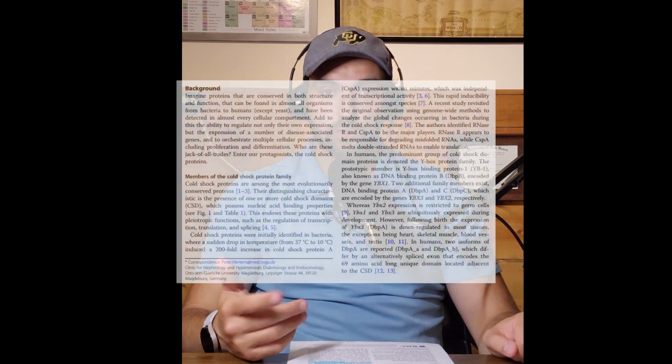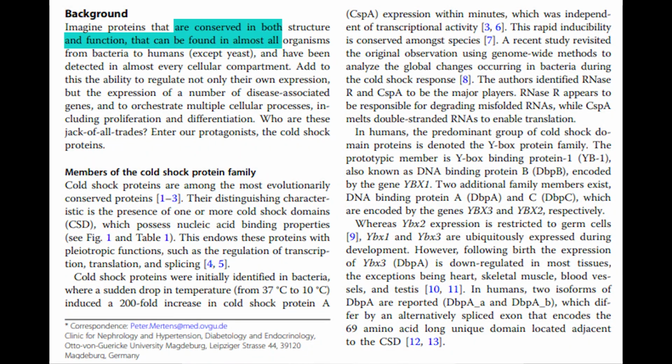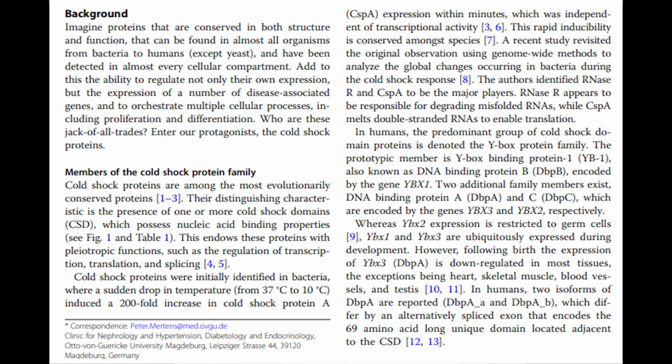The first thing the author points out is that cold shock proteins are highly conserved across organisms. You see them in bacteria, humans, plants, really everything except for yeast. So the authors of this paper really looked at human-specific cold shock proteins. The protein family is called the Y-box protein family, and in this particular paper, they really looked at a protein called Y-box binding protein 1, or YB1, which is often referred to throughout the paper.